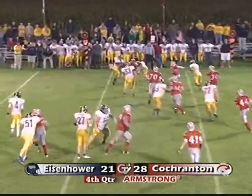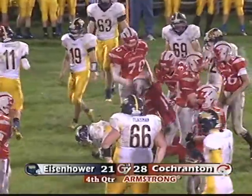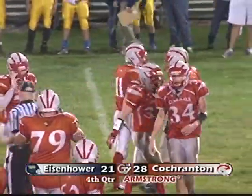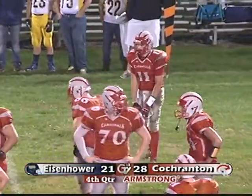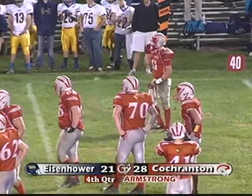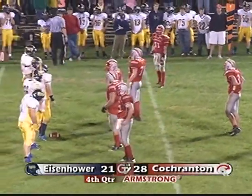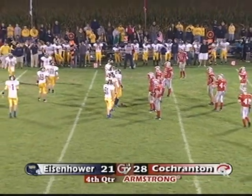Fake handoff to Johnson. Throw it out in the flat. And the ball is caught across the way there by Frank. He's hit immediately right at about the line of scrimmage. There will be maybe about a half a yard loss on the play. Third and about 6. No gain. Third down and almost, I would say about 6 yards to go, Gary. Yeah, no gain on that one.